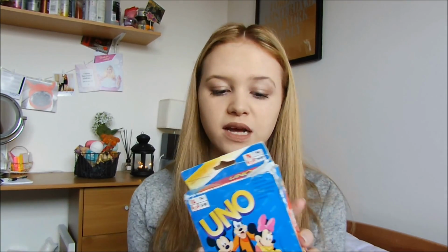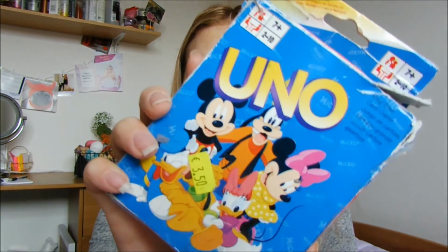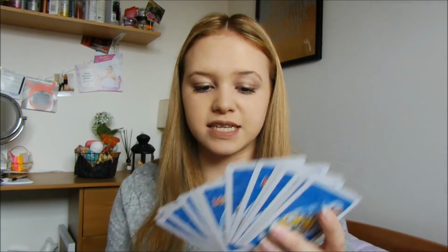I'm nearly getting to the end of the box now, but because I don't want to bore you, I'm just going to show you one last thing and then I'm going to move on to another box. So this was from Cyprus, and this is when I first really got into Uno. It was €3.50, and I remember getting this in the gift shop, and I used to try and find loads of children in the kids club to play Uno with me. I used to be obsessed, and it's kind of making me want to play it now. It has all Disney Mickey Mouse characters on the front there. There's dust flying around everywhere.